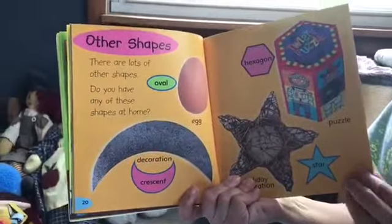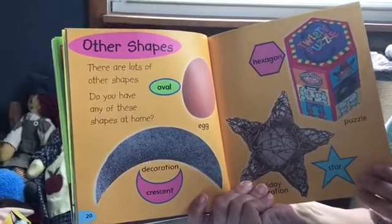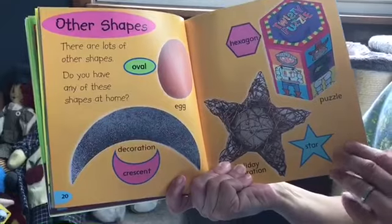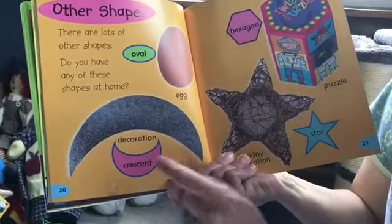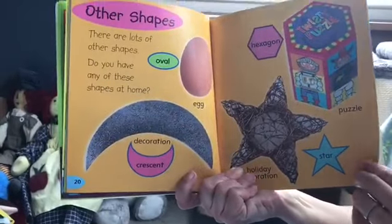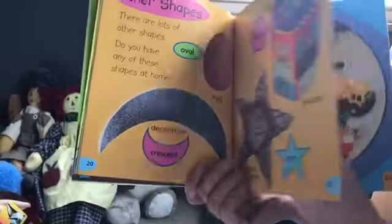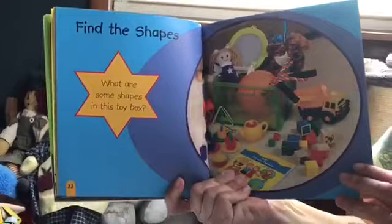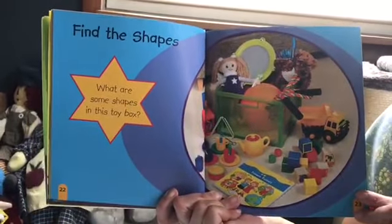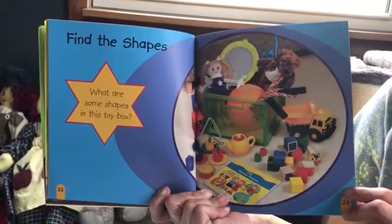Other shapes. There are lots of other shapes. Do you have any of these shapes at home? Look at that. There's an oval, a crescent, a hexagon, and a star. What are some shapes in this toy box? You can take a second and look at some of those shapes.